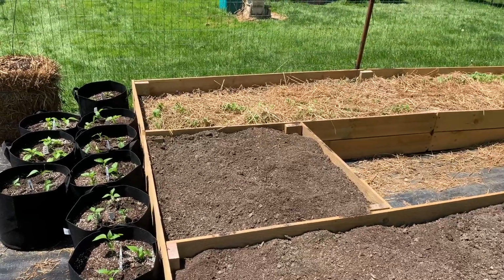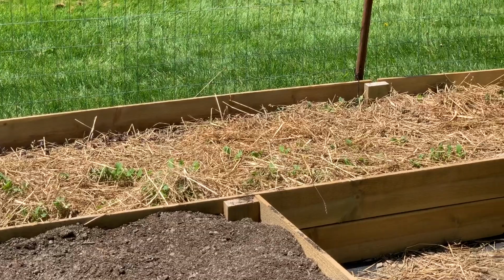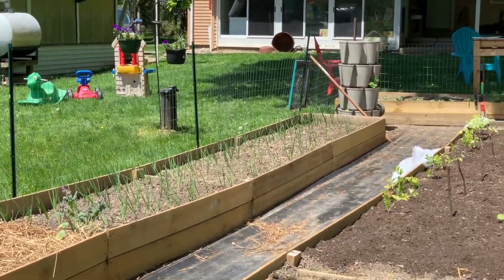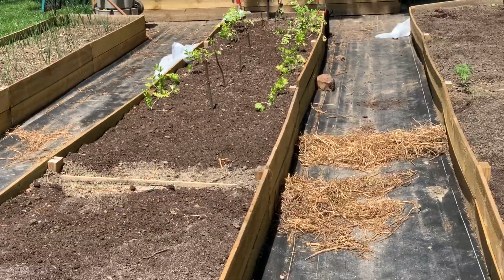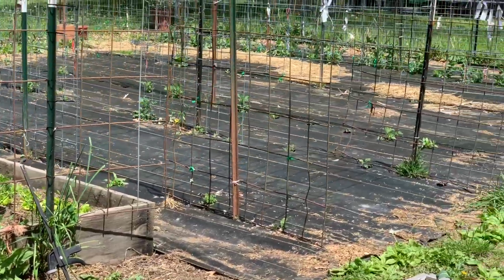I'm definitely gonna have to water. Everything is looking really good in this bed as well. And I have a lot of kales and stuff like that in there. And of course our onions, celery, and everything is looking really, really well.